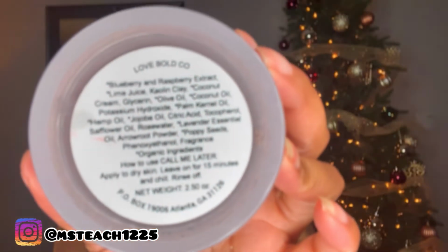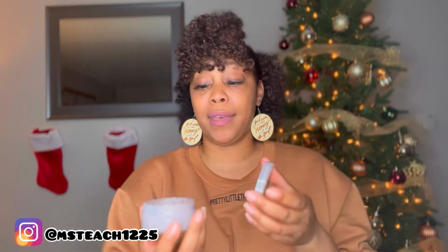Love that about them. So this one is made with blueberry and raspberry extract, lime juice, kale and clay, coconut cream, glycerin, olive oil, coconut oil, palm kernel oil, hemp oil, jojoba oil, and a lot of other amazing ingredients. Call Me Later is definitely one of those feel-good masks. Again, this is for the face as well as the body. Definitely check this out.